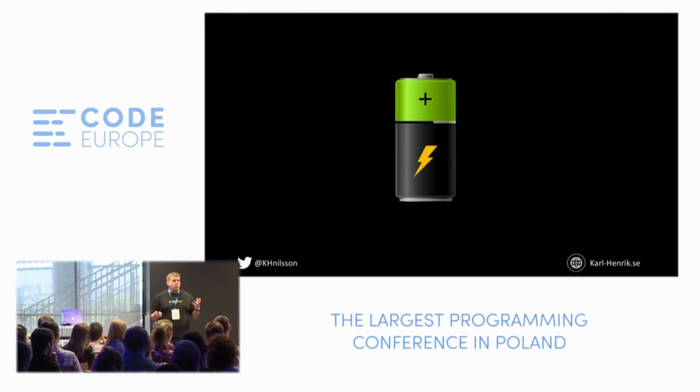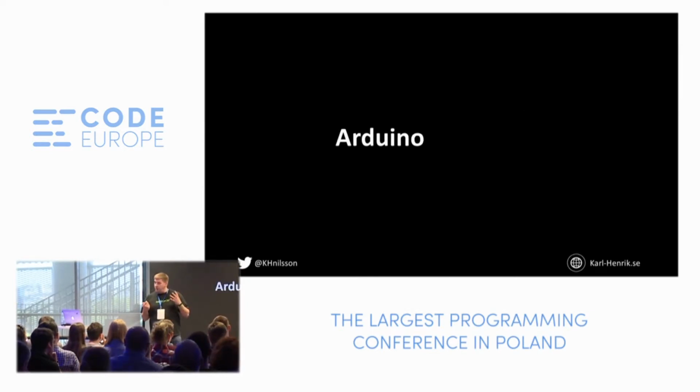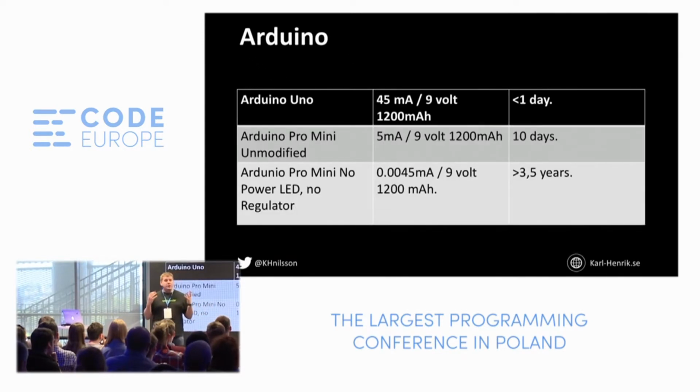So the problem with battery power for most devices, and let me show you a little example. If you have an Arduino, a very, very common thing, and you put a 9-volt battery to a regular Arduino Uno, it's going to last for less than a day, less than 24 hours. If you take a smaller Arduino, like an Arduino Pro Mini, which is a much smaller device than the Arduino Uno, it's going to last for roughly 10 days. That's the maximum. So what we're doing here is connecting to a transmitter, sending a signal, blinking an LED as we get the confirmation, and then that's it. There's not even a lot of work going on inside the processor.